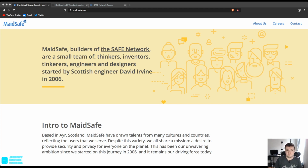But MaidSafe has been in operation and working on this decentralization problem since 2006. Now, of course, 2006 could mean a multitude of things. Either they can't release a product or the problem space is so large and it's gone through multiple iterations. Now, MaidSafe does actually have something you can try out, and that's what we're going to take a look at here in this video.